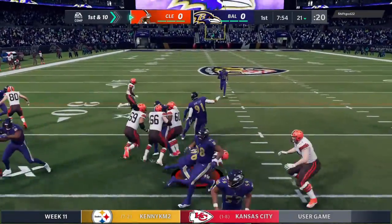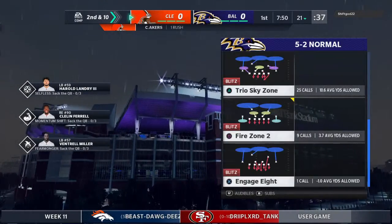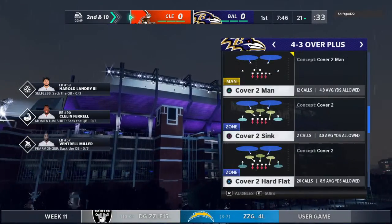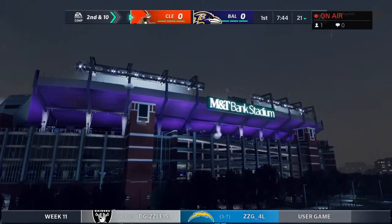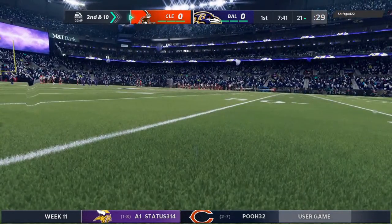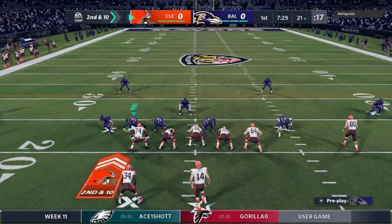Here's the first carry of the game for Cam Akers. He is met at the line of scrimmage, and he goes down right there. Officially no gain on the play, and it's second down. Play brings up 2nd and 10 at the 21-yard line. So after the run for no gain, here's 2nd and 10.